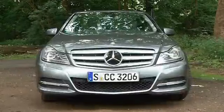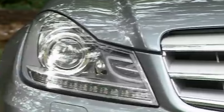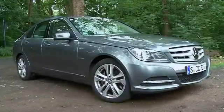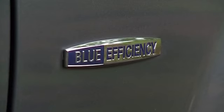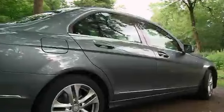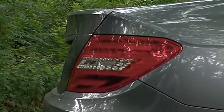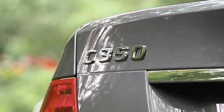The C-Class's entire front end is now in keeping with Daimler's new design language. The low-set air inlets at the outer edges under the bumpers put the entire vehicle closer to the road. Lots of luxurious details, elegant trim, and quality materials make the car a feast for the eyes.